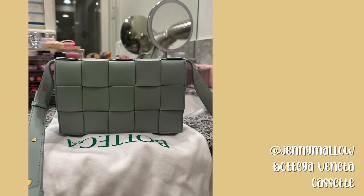And I definitely would love to get it in the lambskin just because it's so soft. This is such a great bag, and the price point doesn't hurt at all. The small size or the regular size, still under $3,000, and I think it's so worth it. Love it.